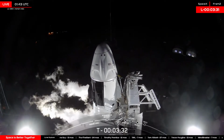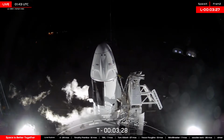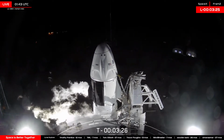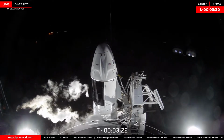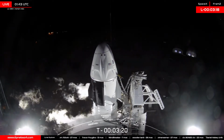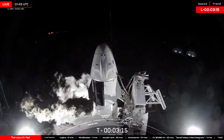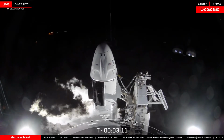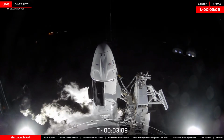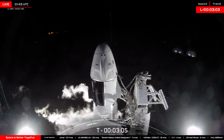Now, next activity we ought to hear is the strong back retract is complete. We might hear that call out, we might not. And then we're also finishing up liquid oxygen loading on the first and second stages. Yeah, at this point, fuel is loaded on both the first stage and the second stage. As John mentioned, liquid oxygen loading on stage 1 should complete in about 10 seconds or so. And then second stage liquid oxygen loading should complete at T-minus 2 minutes.